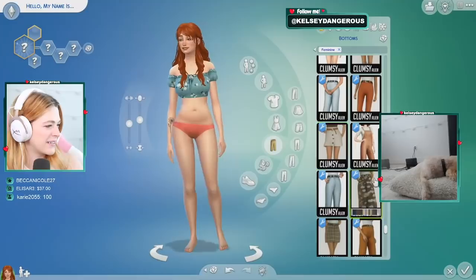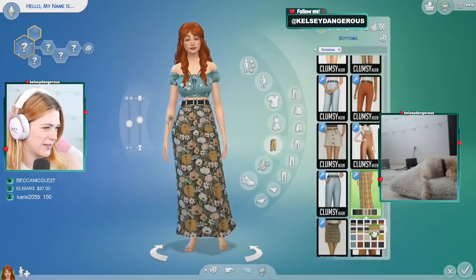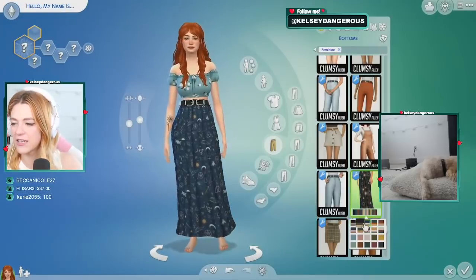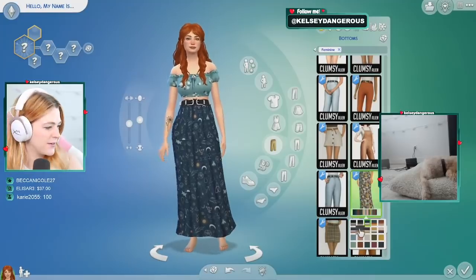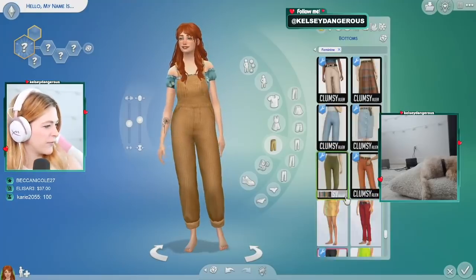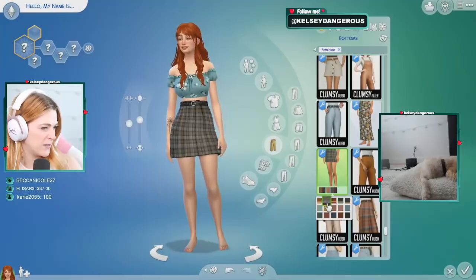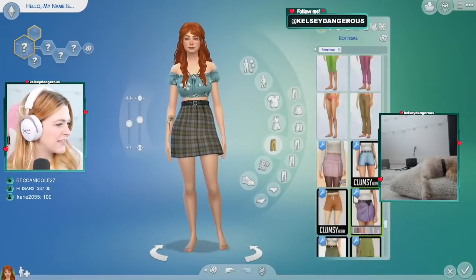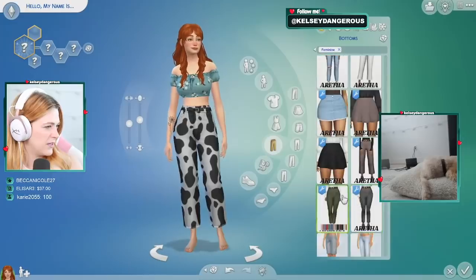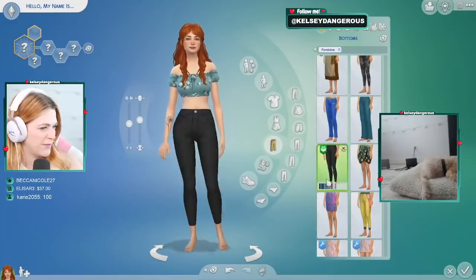All right, and then we could do like a little skirt. I actually kind of just like this frilly skirt. But then I'd have to change the top to go with this skirt. Ooh. Do we like this long skirt? Or should I do something else? I could do like overalls. A green outfit. We could also go green for the outfit. Go with the eye color. Do jeans. Yes to the skirt. Some classic jeans.